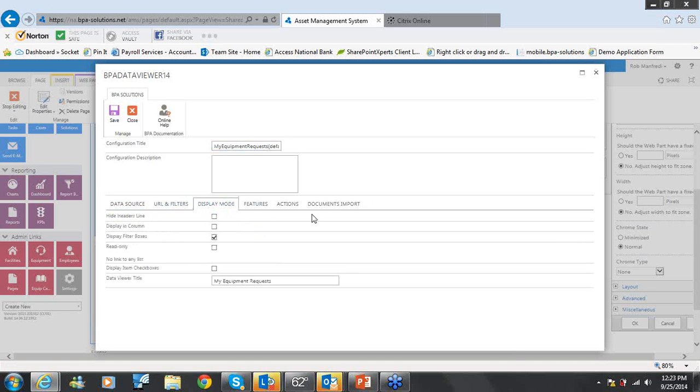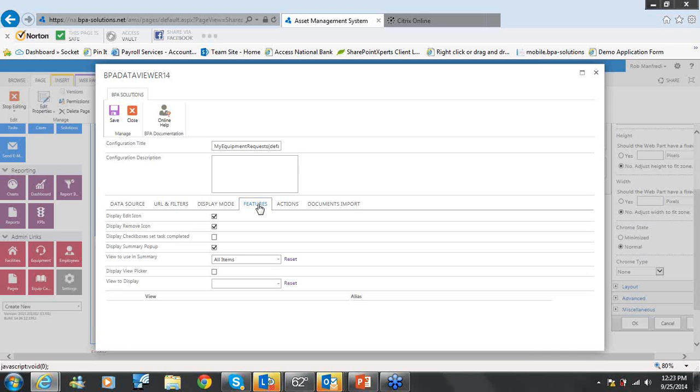On the display mode, we can choose to turn on or off different functions within the results. In this case, we want to make sure we display the filter boxes. We can hide the header line. We can make them read only, and we can display different item checkboxes and the like. What is interesting is on the feature side, you can choose or not to choose the inline edit icon, the delete icon.